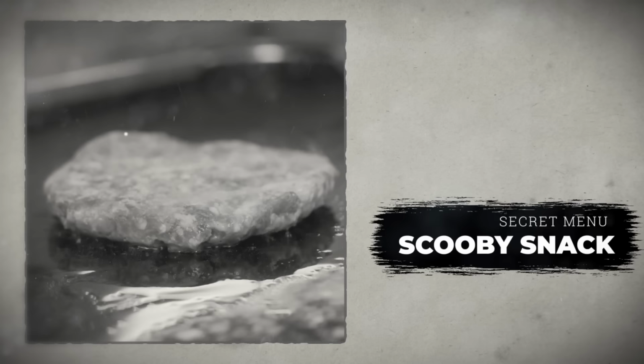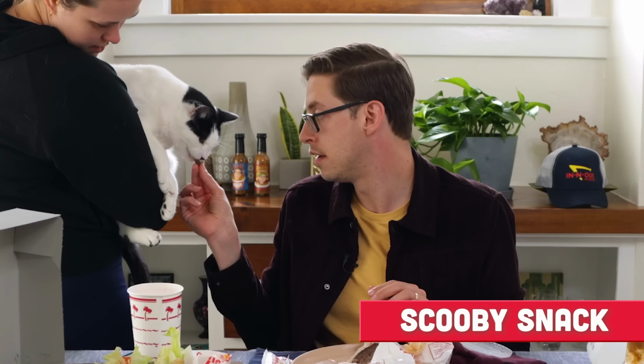All right, this is the Scooby Snack, which is a burger patty for your dog. I don't have a dog, I have a cat. Let's see if Alfred wants a teensy tiny bit of this burger. The burger patty is a good burger patty. It's got a lot of flavor, so I'm only gonna give him a tiny bit.